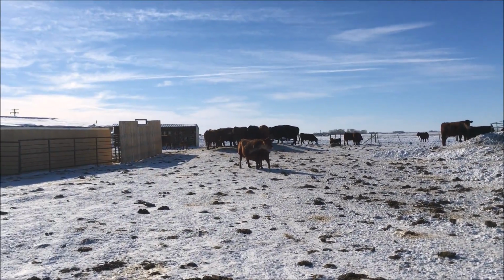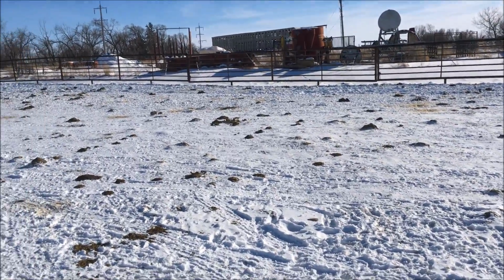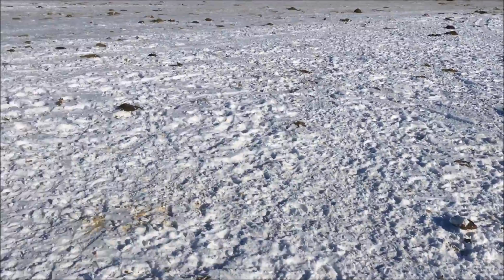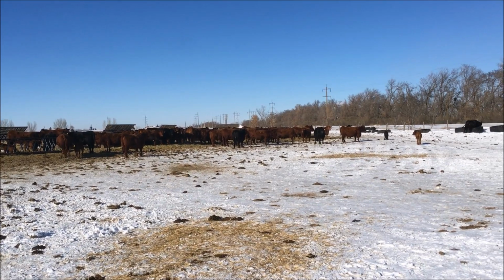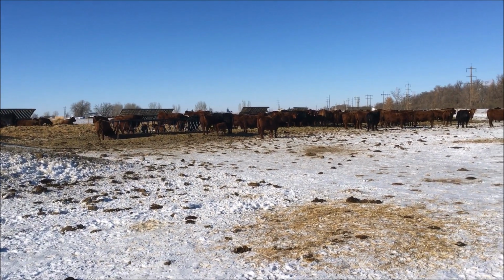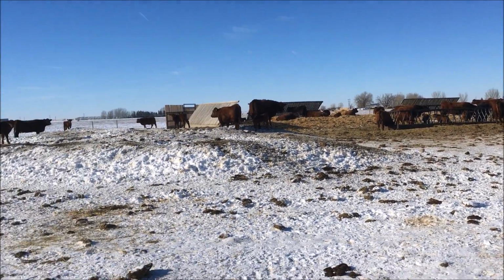So the water was not working right. The float was froze open, so it was just a trickle. Anyhow, give you another little show of the cattle. They're all waiting for me to feed them. So I'm gonna go start feeding them.